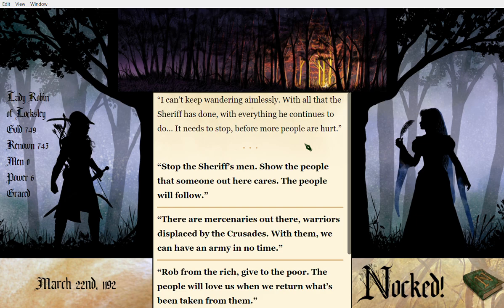Stop the sheriff's men, show the people that someone out here cares. The people will follow. There are mercenaries out there, warriors displaced by the crusades. With them we have an army in no time. Rob from the rich, give to the poor. The people will love us when we return what's been taken from them.